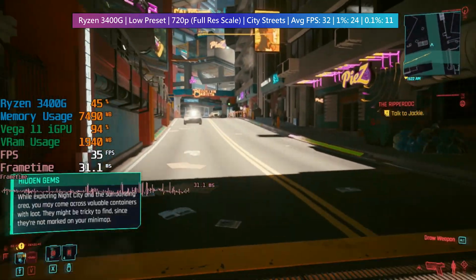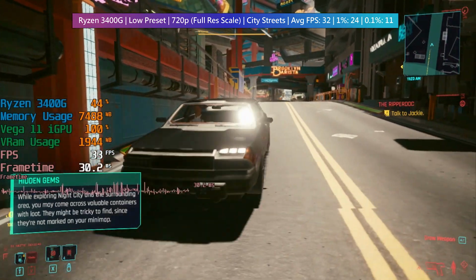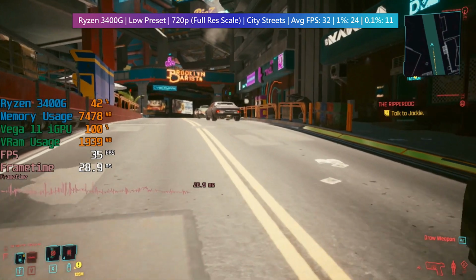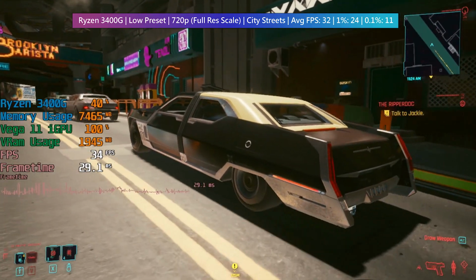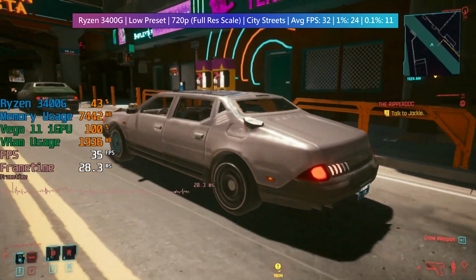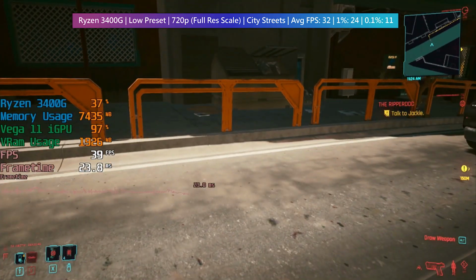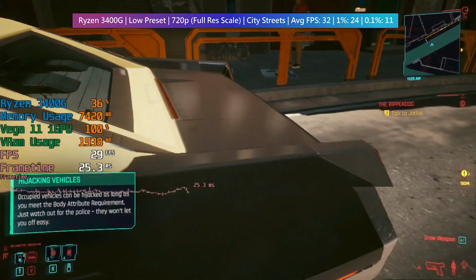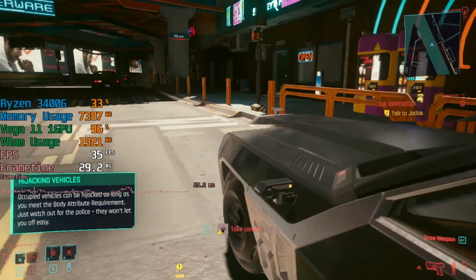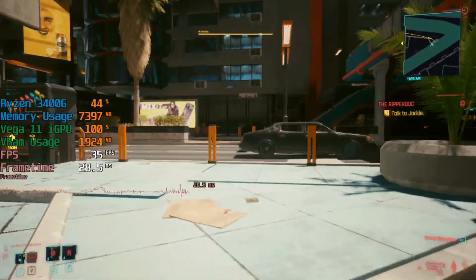Now I was not expecting this frame rate, to be honest, and even though we were limited essentially to 720p for the sake of a 30+ fps experience, it certainly beats playing at 360p. That being said, the 3400G here is more expensive, over double the price in fact of the 3000G, and harder to find, at least here in the UK, so I think both CPUs have actually done okay in their own right.